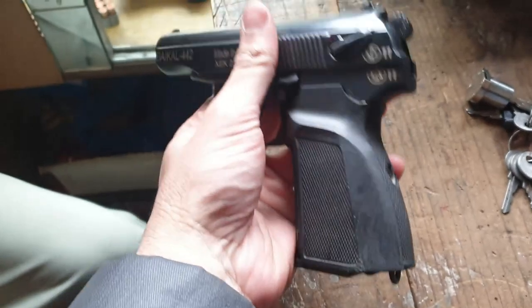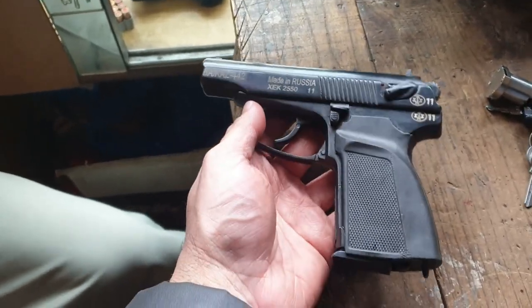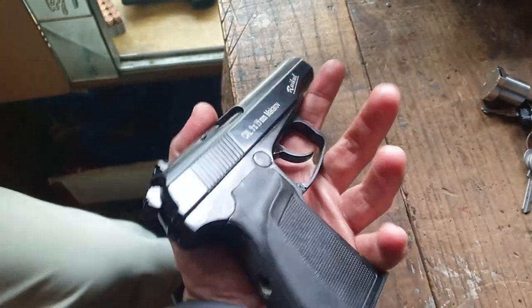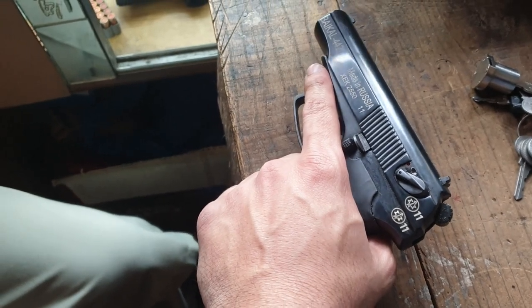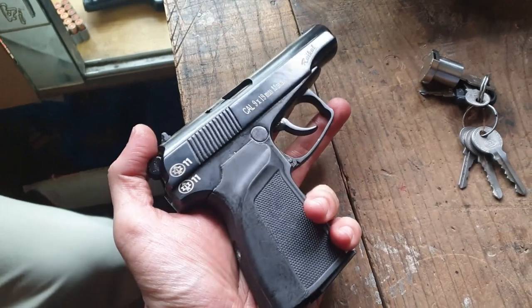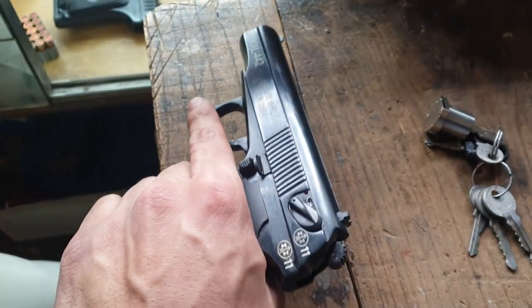Double stack Makarov, like the Baikal 442. Oh, it has the marking right there. Made in Russia. Obviously, this is made in Darra, but it's a very nice clone and it's a double stack. I can't quite recall the round count. 14. It's a 14 shot. So yeah, nice.